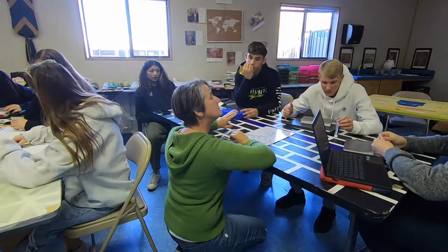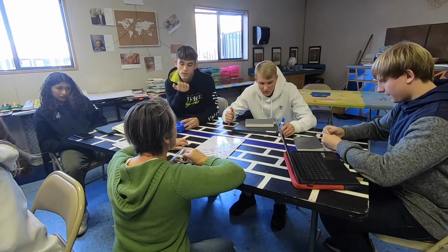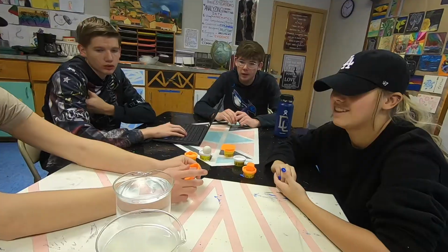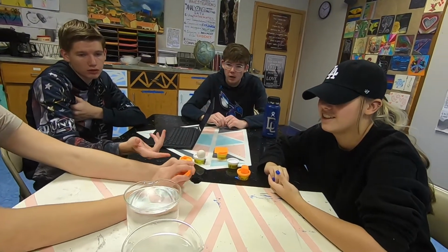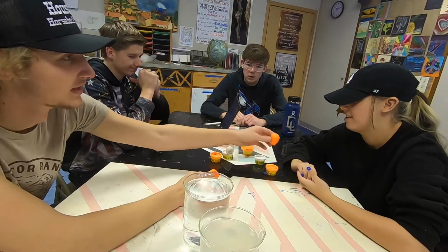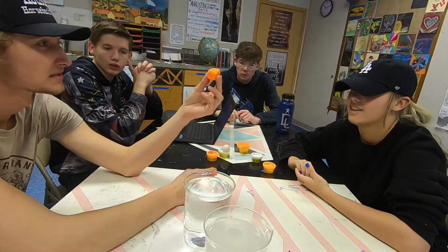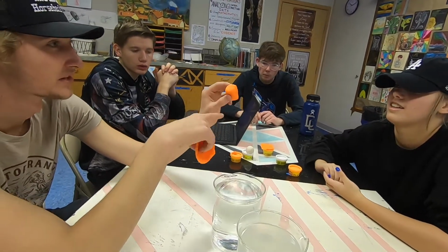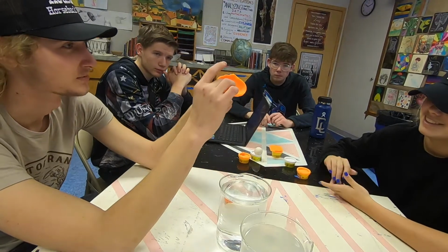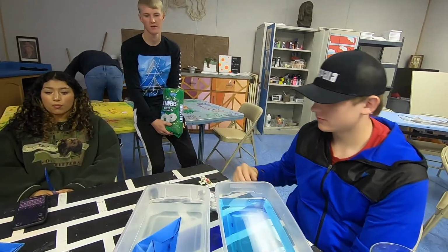How can we make it so that you can collect quantitative data? Because right now you have yes or no. Will it float or not float? What we could do is this. If this would sink, this will displace as much volume as there is volume in here. But this will actually displace more because it has more surface area.